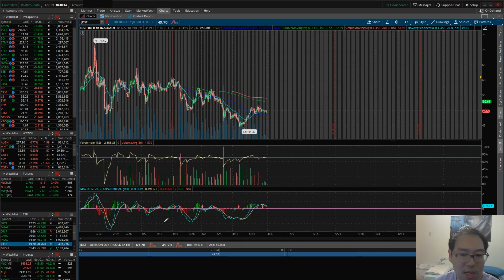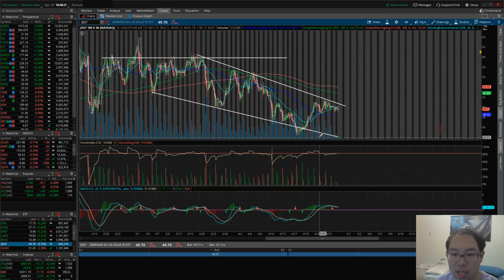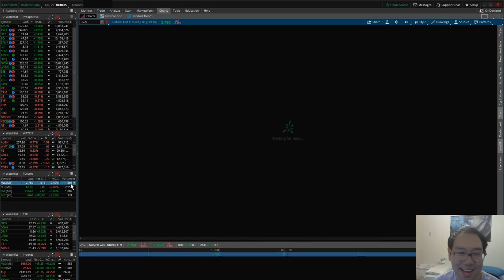In the meantime, for the people who are in JDST, you guys can see that we are still on a downtrend, right? Drawing these two lines that are making lower highs and lower lows, we can see that we're pretty much near the peak area. Are we going to take a chance with JDST when it has a good chance to come down? Probably not, right? So let's visit natural gas.